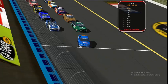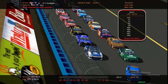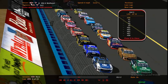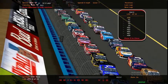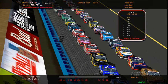Welcome here to race number 3 for the Phoenix International Raceway for the GoDaddy 500 here today. James Shelley's on the pole here today. Chris Dalton starts second. Dylan Pote third, Daytona 500 winner. Fourth, Trenton Dunham. Fifth is Jake Bassinger. Sixth, Kyle Matthews. Seventh is Charles Sanford. Eighth, Joseph Shrigley. Ninth, JT Bryant. Ninth, Andrew Miller, and 10th, Shane Lake.